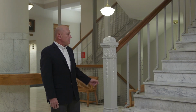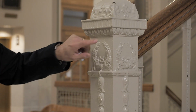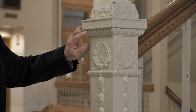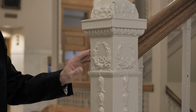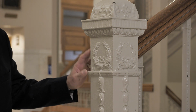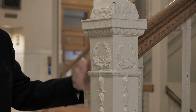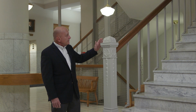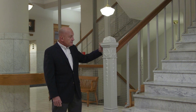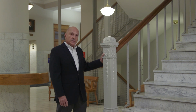I want to take a few moments to talk about some other features. Here on this stair post, we can see the egg and dart motif. We can see the wreath and this floral pattern that were carved into the bench in the McKinley courtroom. And there are other nice features incorporated into this main stairwell that runs to the fourth floor. In fact, all of these stair posts contain the same level of detail.